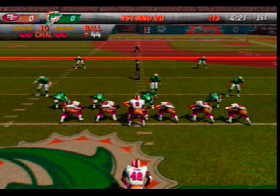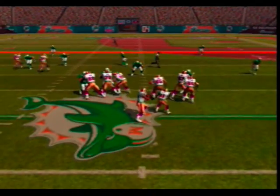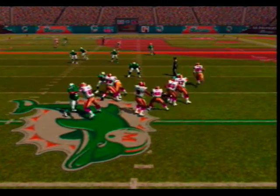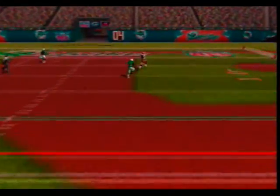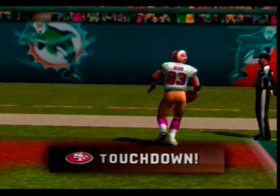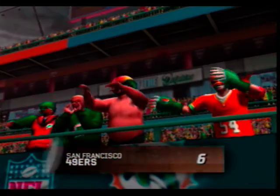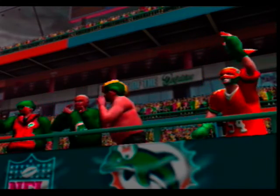The Dolphins come out in a nickel package. Stop. No, stop that motor. Here we come. Unleashes the deep ball. He's there. Touchdown, San Francisco! They put up 6 points by beating the coverage. Cover two does have some holes, especially in the seam.